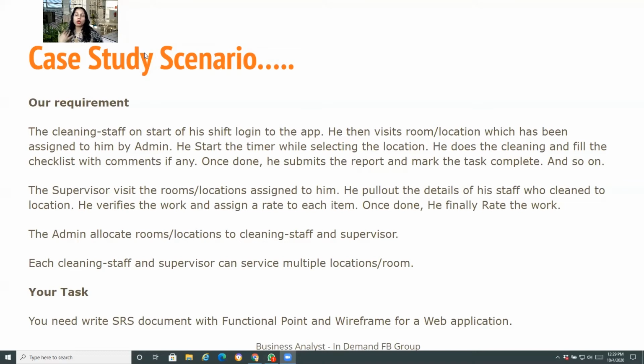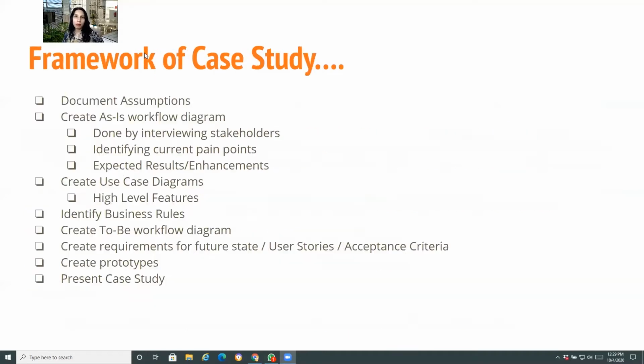But what we're doing together, in the weeks earlier and a few more weeks that will go into detail, is to give you guys a framework, right? My goal here is to not just jump to the SRS, but to show you how we're going to get there as a business analyst. What are the typical things that we do day to day to arrive at something called an SRS?